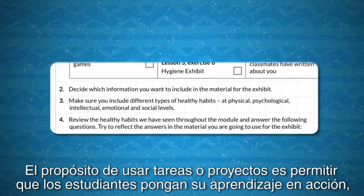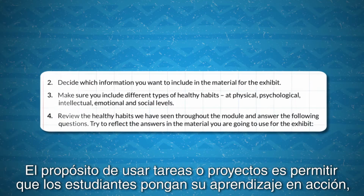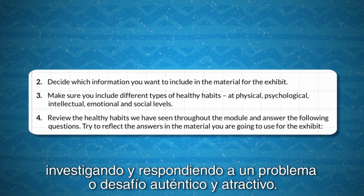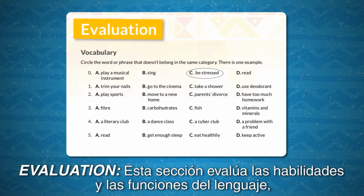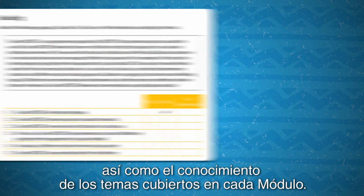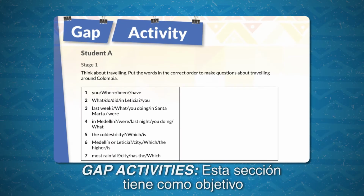The purpose of using tasks or projects is to allow learners to put their learning into action by working for an extended period of time investigating and responding to an authentic and engaging problem or challenge. Evaluation. This section evaluates the language skills, language functions, as well as the knowledge of the topics covered in each module. The last part of the book includes gap activities.